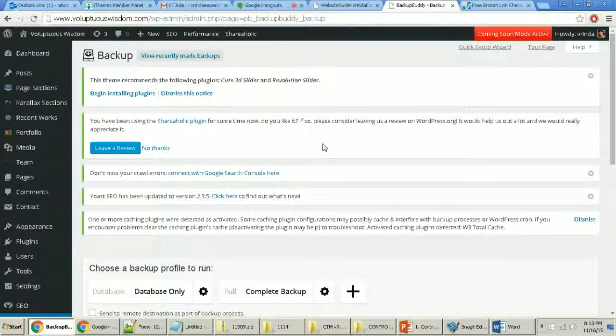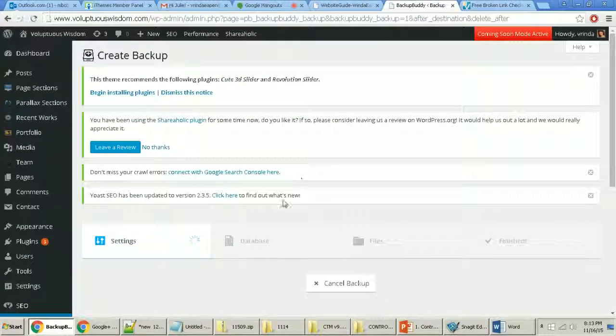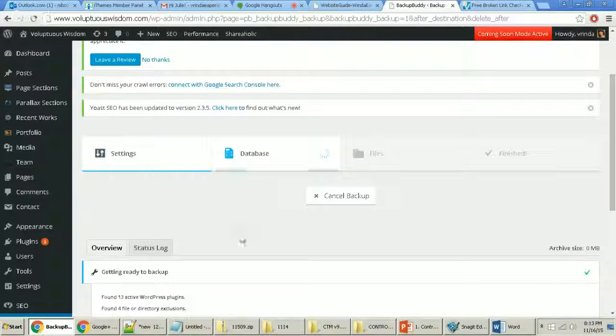And then with the choose a profile to run, I run a full backup. That's database only. Oh, I see. I thought it was a drop down or something. Database only will be pretty fast. No.